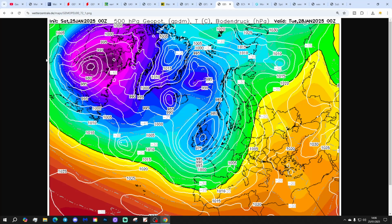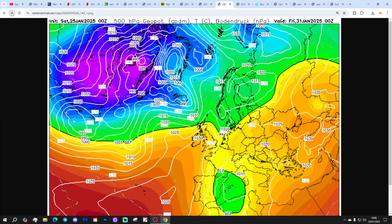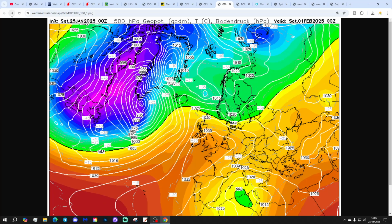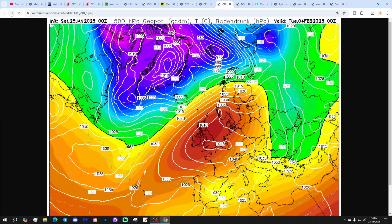Right, the GEM again with low pressure right over top of the country on Tuesday and into Wednesday and Thursday as well. It's not till Friday that we start to build up a ridge to the southwest, and then high pressure takes over around days 8, 9 and 10.